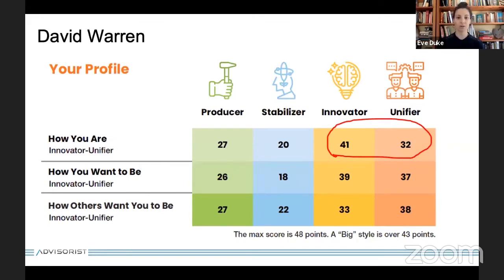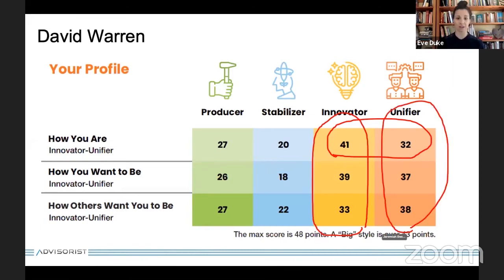And you were also, I was very happy to see, which doesn't give a ton of work for me to do with you, very much in alignment. You're in a place you want to be. You're in a place that others want you to be. And you're in a place that you are happy with, and that is your strength, as far as I can tell. Yeah, that's true. That's accurate.